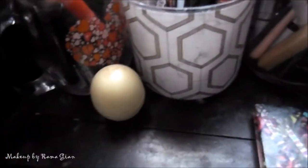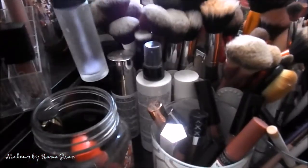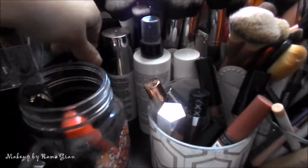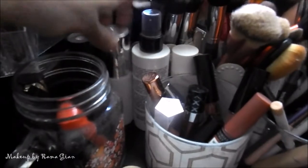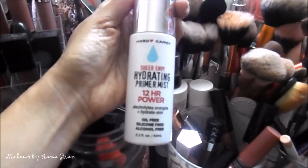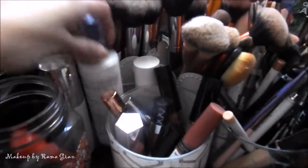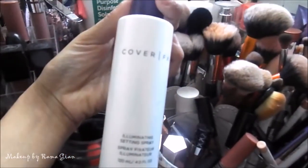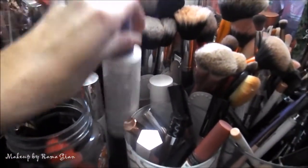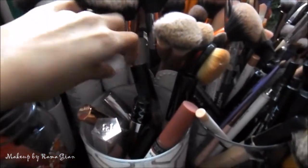I have some setting sprays in the back. This is the Becca Fit Life Priming Filter, which I'm almost out of. And I have some from Hard Candy. This is the hydrating primer mist. And I also have the Hard Candy setting spray as well. I have the Cover FX illuminating setting spray. And this is a skincare, I don't know why that's in there.